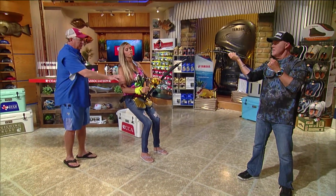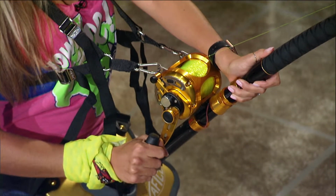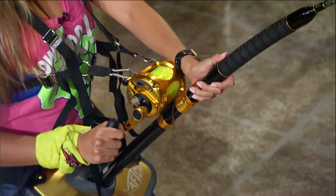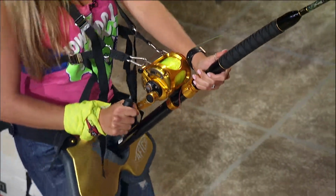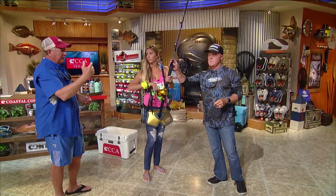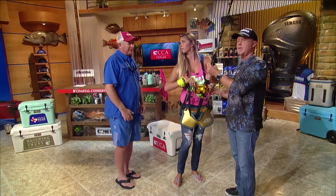And girls can do it, guys can do it. It doesn't matter. Look, she is fighting the fish, putting a lot of drag on this thing right now and not putting a lot of effort. That's what you want to do. You want to use your body weight to maximize your effort and get a lot of drag on the fish without hurting yourself. Because when you hurt yourself, you're not going to do good when the next fish gets on.